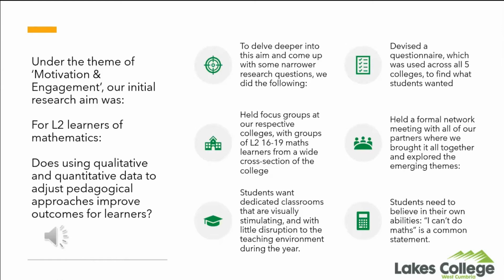because as a lot of you know, in FE colleges, these kids come into school having had 7 supply teachers in 1 year, and consistency is really, really important to them. And also the old self-efficacy, I can't do maths, that was another one that came out. So students' belief in their own abilities was a really, really important part of it. So those were the 2 main themes that came out of all that preparatory work that we did.